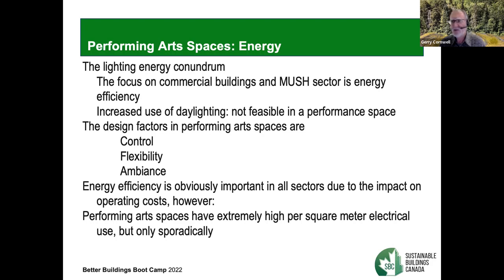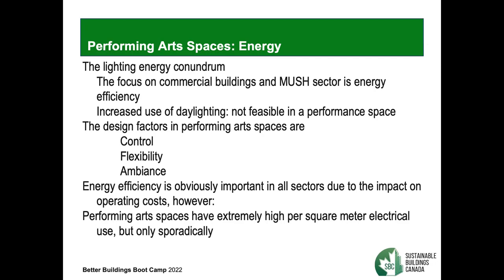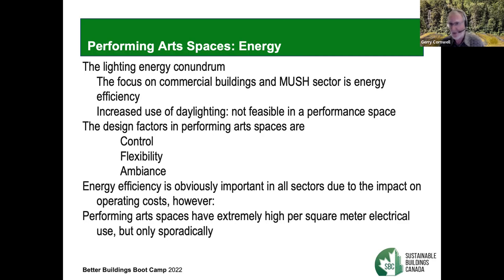So design factors in performing arts spaces are control, flexibility, and ambiance. Control being obviously the key thing, because we have to be able to control every aspect of the lighting, not just the lighting in the lobby and the house, but also on the stage.